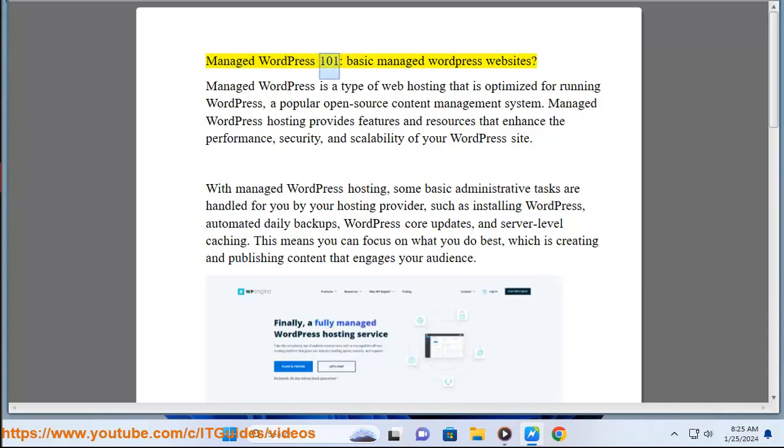Managed WordPress 101, Basic Managed WordPress Websites. Managed WordPress is a type of web hosting that is optimized for running WordPress, a popular open source content management system. Managed WordPress hosting provides features and resources that enhance the performance, security, and scalability of your WordPress site.